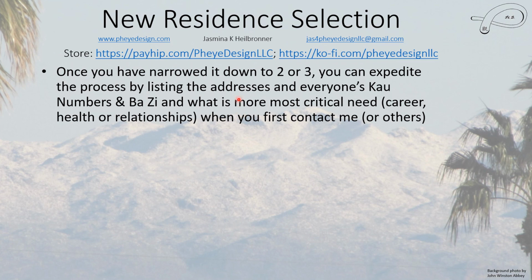So list the address so that your practitioner can look at it from the satellite, and list everybody's Kwan number and Batsa. You don't have to give a birth date and time if you know what the Batsa is. That's totally good. But you also need to state what your most critical need is so they know where to focus. If you do that when you first contact me or anybody else, they will be very happy because you've already done a lot of work for them, and that saves them 2 or 3 emails.